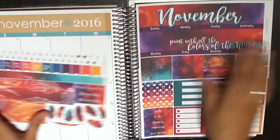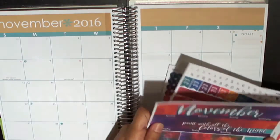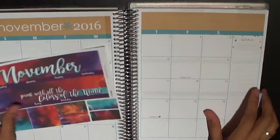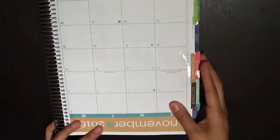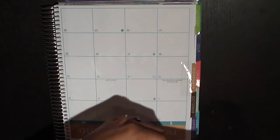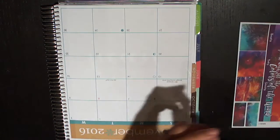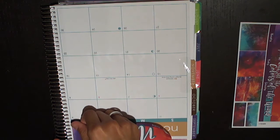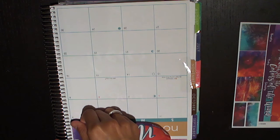Alright, so I'm going to start off with my headers, so let's get these other 2 sheets out of the way. And the way I usually do this, because it's easier, is I fold it in half and I turn it upside down. All right, so we'll start with the header here. And these are matte. And all I do is I line them up.